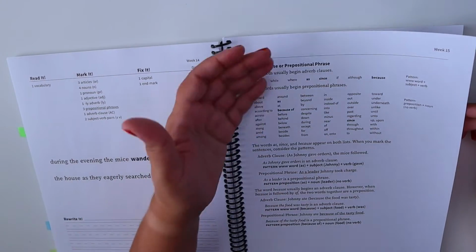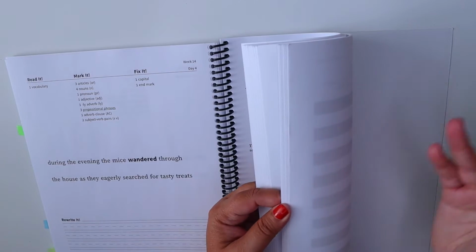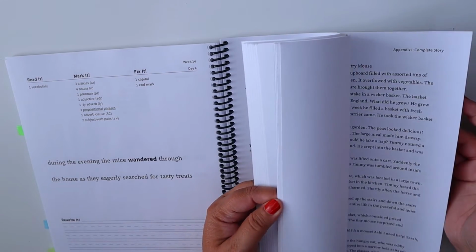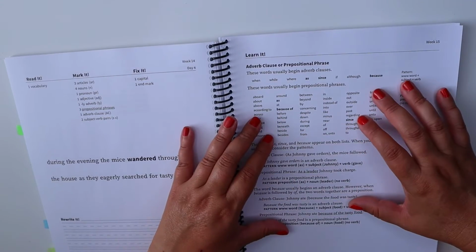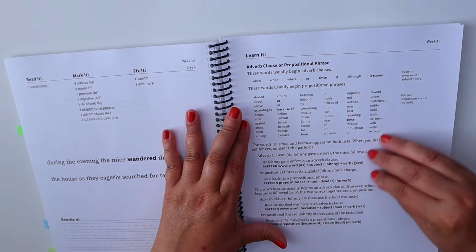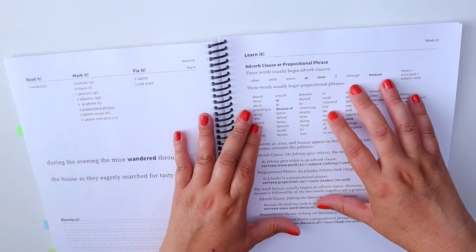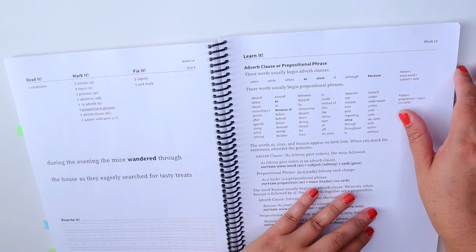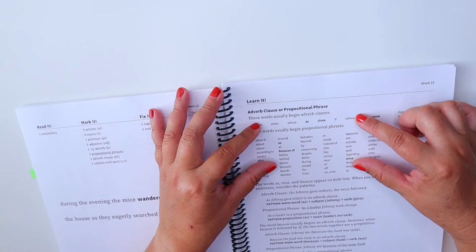So you can see the instructions, what you had in the previous lesson, the glossary, you kind of have it here. Once you come to start a new lesson, they are having those concepts within the beginning of the lesson, the instructions for the beginning of the lesson. So you can see that in here they have the prepositional phrases.